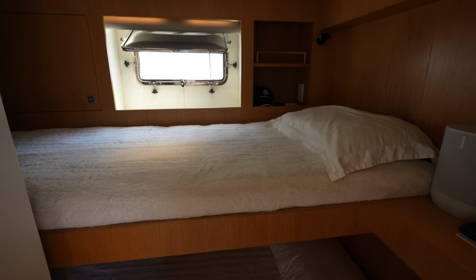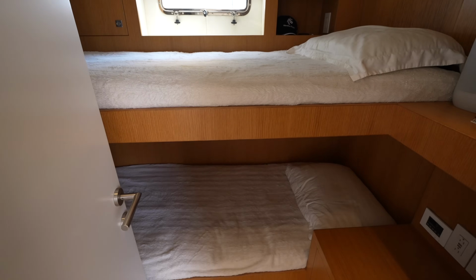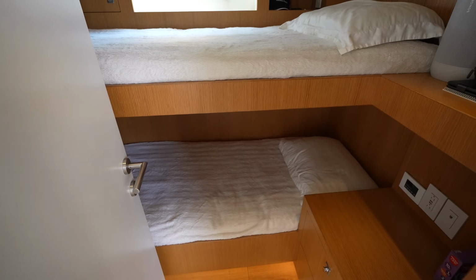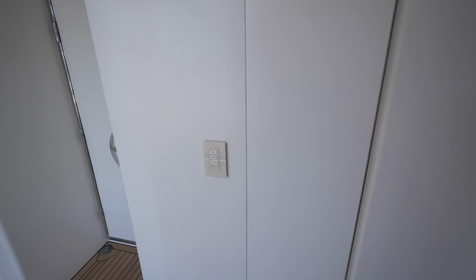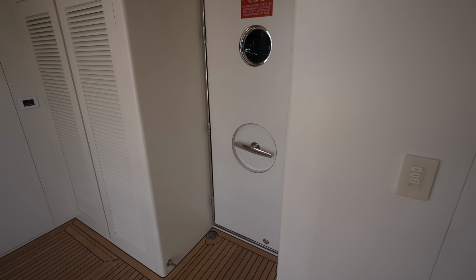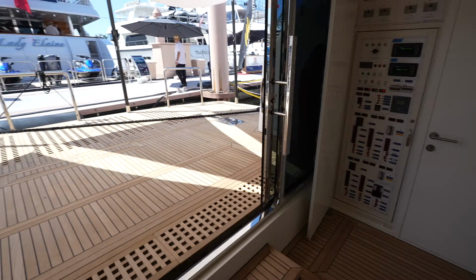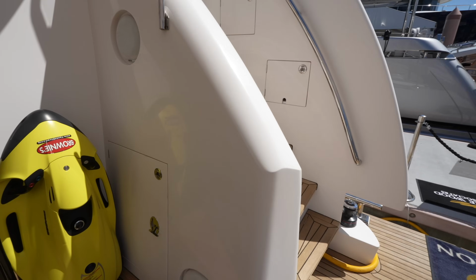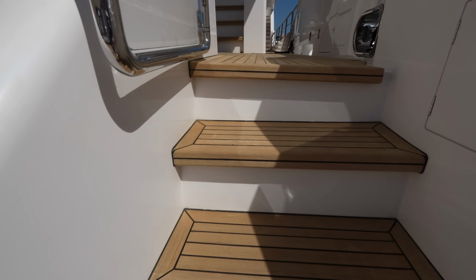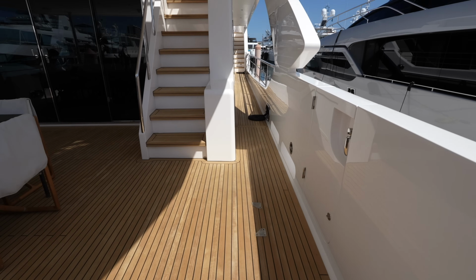It looks like we have some of the crew cabins back in this area. They're finished really nicely with the teak. But like I said, we'll see the engines later in this tour. For now, we're going to make our way up to the aft deck. And we'll check out the alfresco dining area.